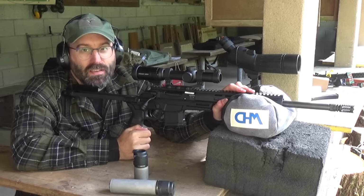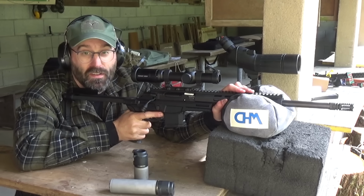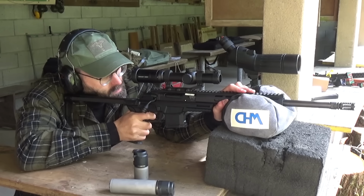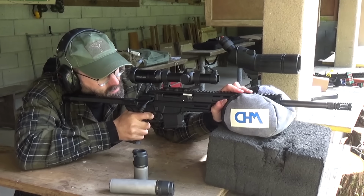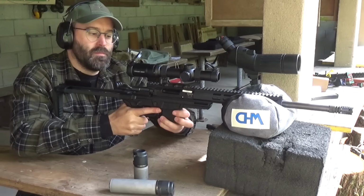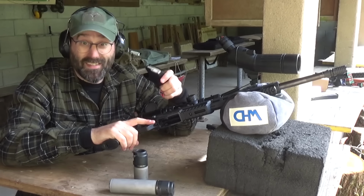This looks like it's not going to be very effective. It's only got a single baffle, but it is very effective and it's very loud and very unpleasant for your neighbors. So that's just 3 shots into the backstop, 6 francs spent.